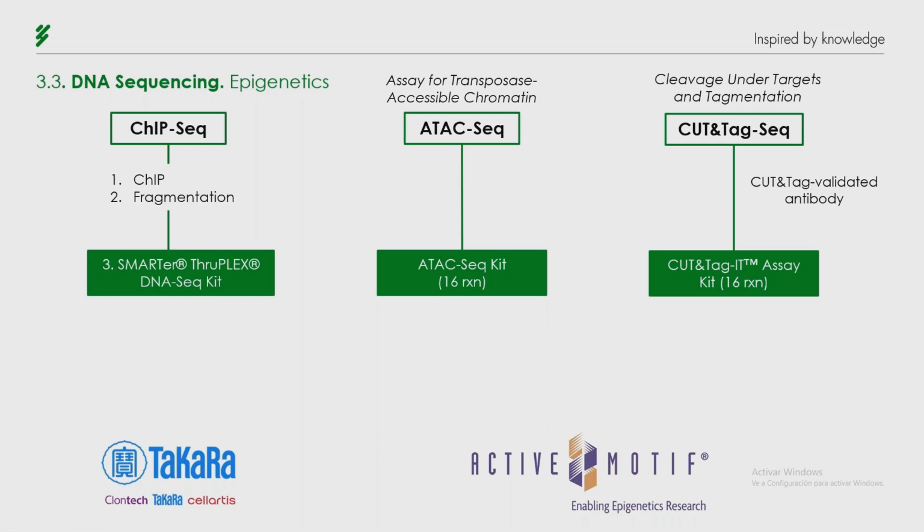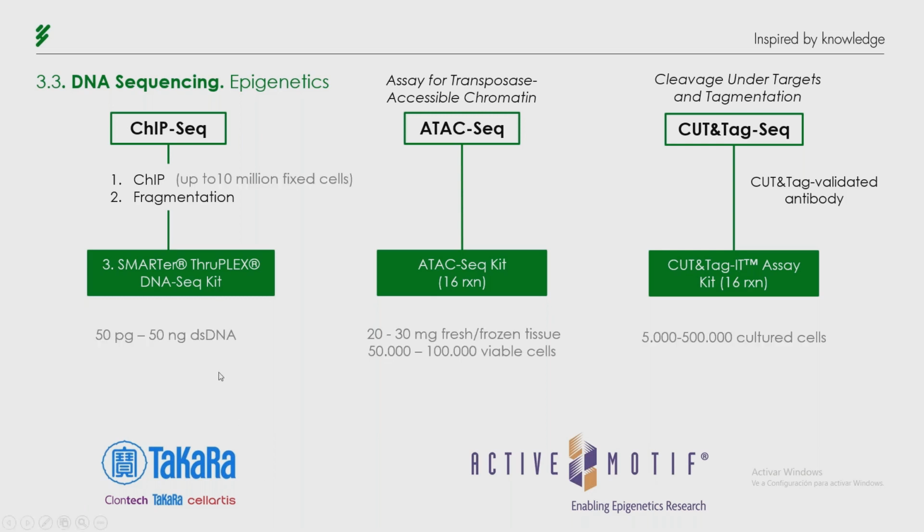I just wanted to focus on a couple of differences that you might want to bear in mind. The first one is the input material, because as you know, ChIP-seq approaches typically require quite a lot of cells. They need to be fixed. Whereas with ATAC-seq, you can work with fresh and frozen tissues and viable cells in smaller amounts than ChIP-seq. And CUT&Tag is the one that needs the lowest number of cells to work with. Just 5,000 will do.